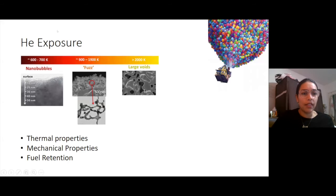Then, as I mentioned, the helium exposure. I'm going to specifically talk about tungsten because that's an area of research that I'm interested in. Tungsten is the candidate material for the divertor region, which I've mentioned before. When it's in the bottom of the reactor, it will be exposed to helium. The damage really varies depending on the fluence of the helium and also the temperatures that it faces. At lower temperatures, 600 to 700 Kelvin, you get things like nanobubbles. At higher temperatures, up to 1900 Kelvin, you get this really cool surface modification called fuzz. It's a nanostructure on the surface of your tungsten, which turns it completely black. So it's the darkest known man-made metal that's ever been produced.